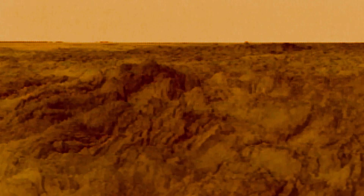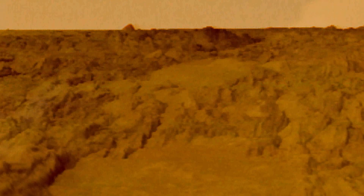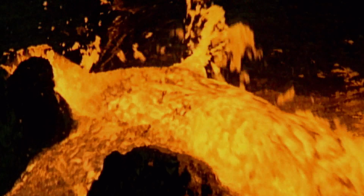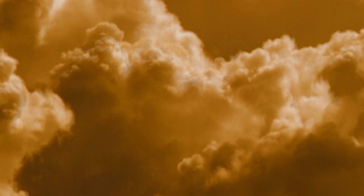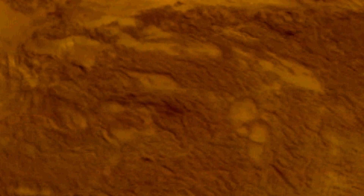Loss of water turned Venus from a warm, wet planet to a burning rock. The atmosphere changed too, from water vapor to carbon dioxide. Ancient volcanoes released trillions of tons of CO2 and set off a chain reaction, a runaway greenhouse effect, leading to global warming gone mad.